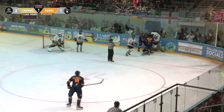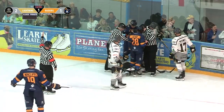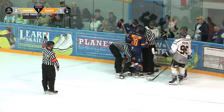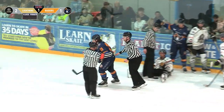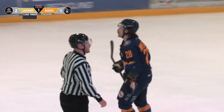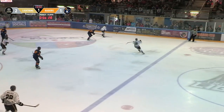And a cross-check from behind there by Nick Leia, maybe after a little bit of afters after the hit from Wallace. And a big cross-check from behind. Trying to see which Lightning player the hit was on, Rio Grinnell Park. And well, don't know if that was frustration from Nick Leia there, but finds Rutkiss. Rutkiss shoots over the bar.